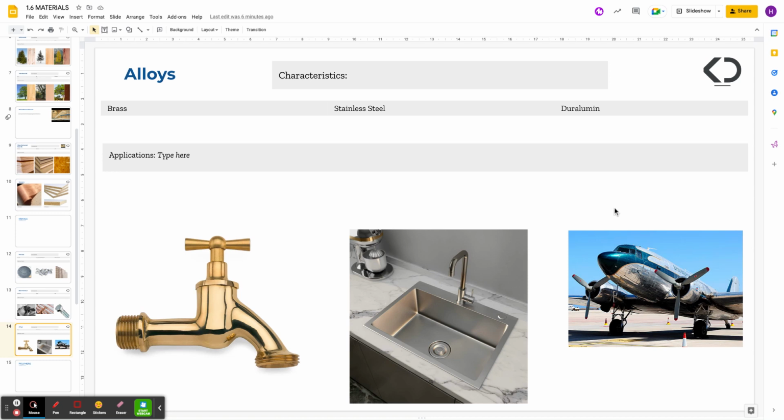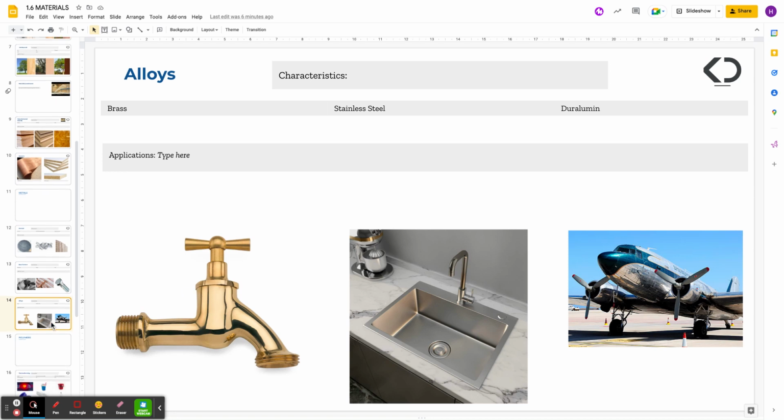Then the last one is Duralumin. Duralumin is an interesting one. It's an alloy of mainly aluminium and a little bit of copper, magnesium, and manganese. So it's basically an aluminium alloy that's a lot stronger than just pure aluminium. It's still malleable, so it's great for using on aircraft, but it's much stronger and much stiffer. And it's still very lightweight, so it's great for use on aircraft bodies and things like that. So yeah, that is everything you need to know for metal.